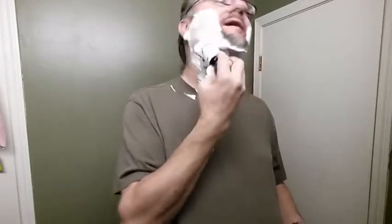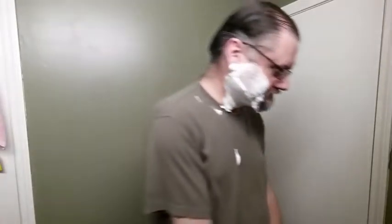But a slick wet lather, I just sincerely believe, and that's all it is, just a belief, I think that's what's helping me going so far on blades. It's giving good lubrication to the blade, and so it's got to be causing less wear per shave on the edge. That's just my assumption.